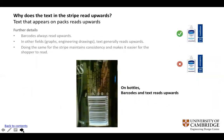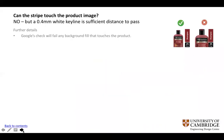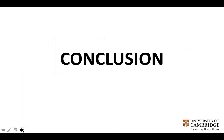Looking at text, should the text go upwards or downwards? We had this conversation for a while, and then we realized barcodes read upwards. And if text appears on a bottle, that text reads upwards. So we've unified everything to text going upwards. Can the stripe touch the product image? That's a straight no, but a key line is sufficient to make it pass.